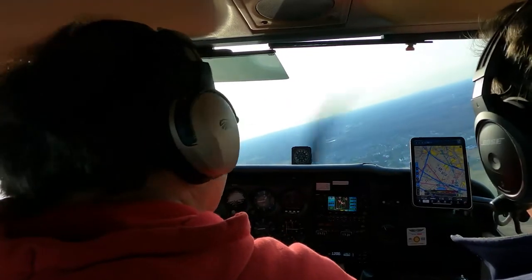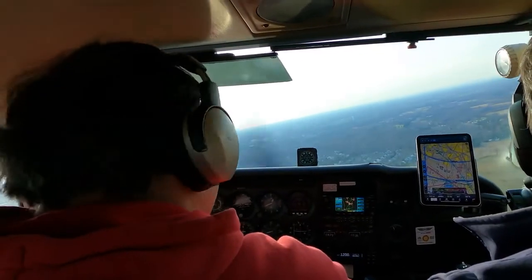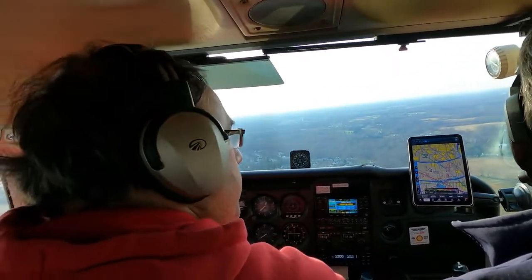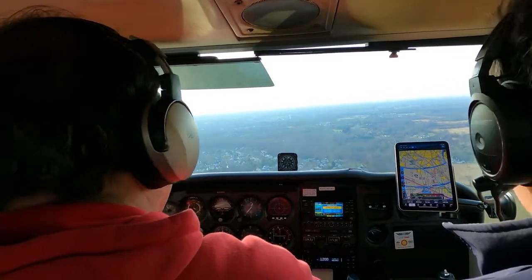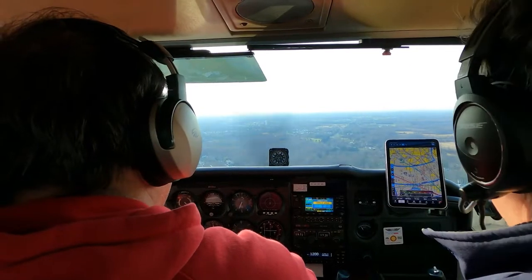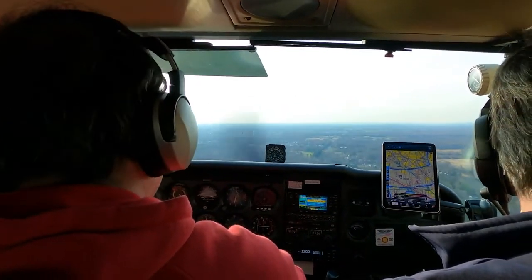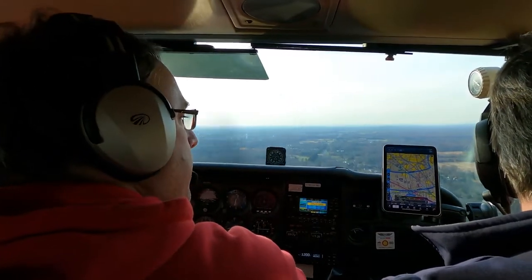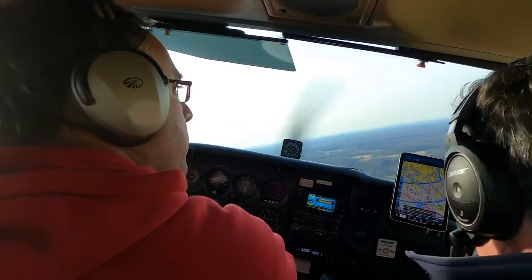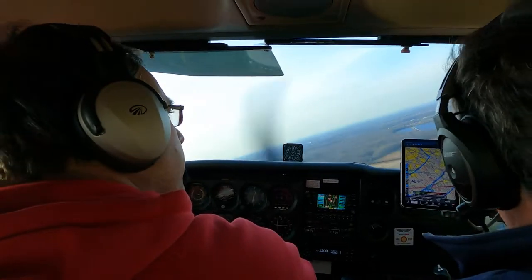Second notch of flaps. So I think your power setting's a little bit low, but you can do it however you want. It just feels like we're not going to make it to the runway. Yeah, we'll adjust as needed. Okay. Flying W traffic, Skyhawk 6862, turning final runway 1, flying W. So just watch, your nose is coming up again.